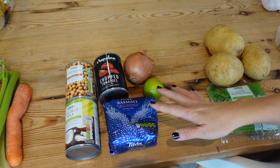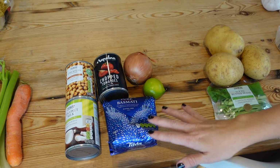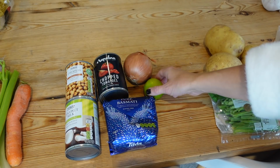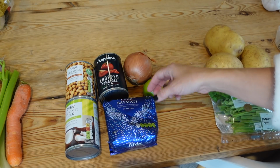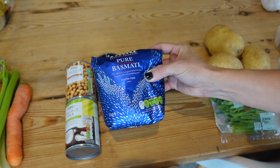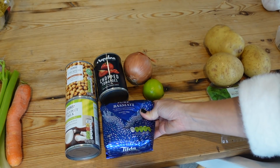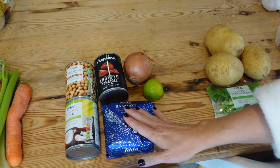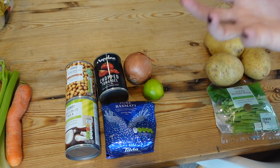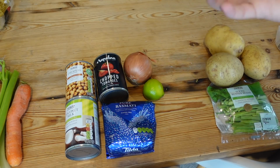Right, this next meal is going to be a chickpea and coconut curry. So I've got some coconut milk, chickpeas, chopped tomatoes, an onion, a lime, and I'll be using the garlic as well that I showed you before. And then I just got this out of my cupboard. It is open. I didn't buy it today, but I just wanted to put it down with this meal so you could see I'll be using rice as well. And then I have got lots of bits, like curry bits, in my cupboards already. So I always bulk buy ginger, and then I put it in my freezer so it's there whenever I need it.